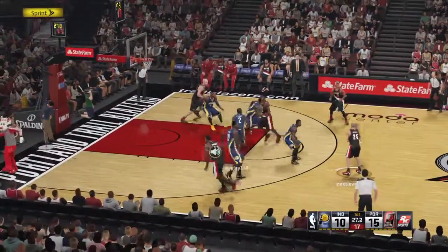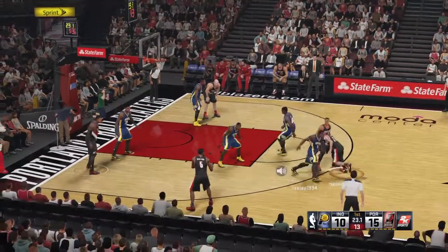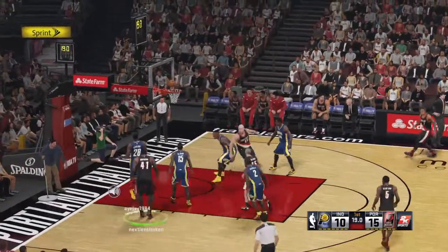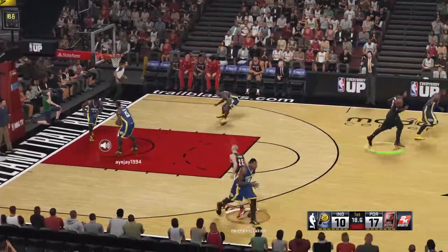It's 9 seconds separating the shot clock and game clock. McCollum kicks to Blake. Pass to Robinson. Wins it up from 12. And it's good off the back rim and in.